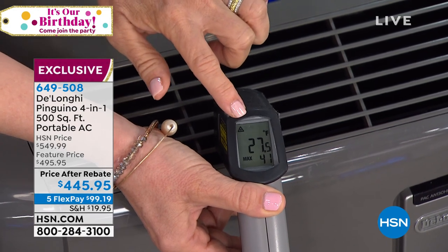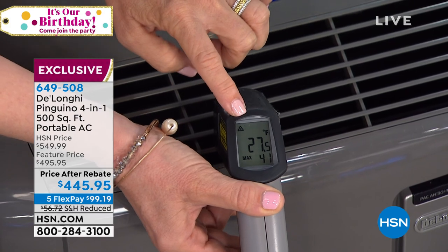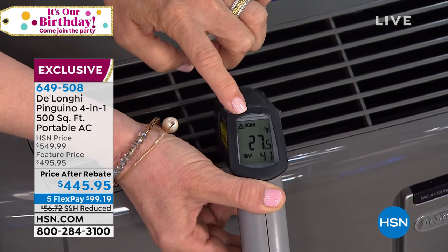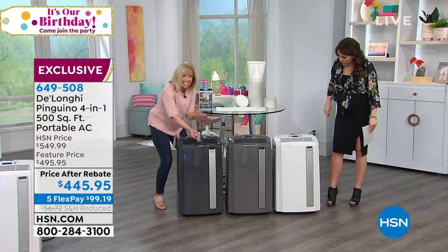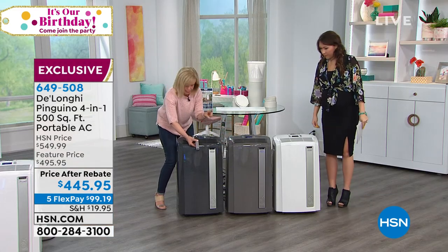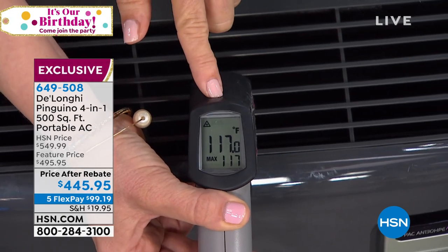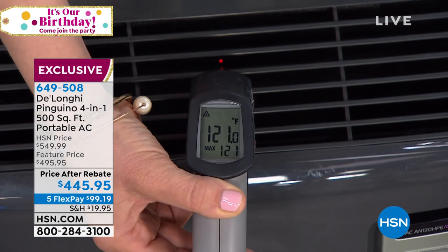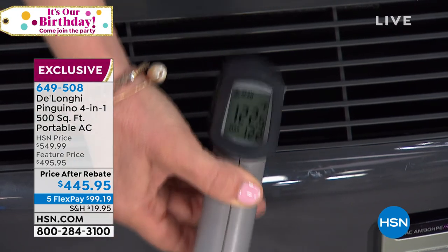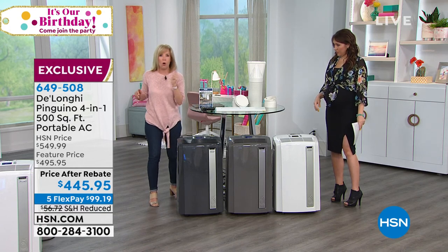I have this one in the AC mode. You can see that it's reading 27 degrees. This is freezing cold. Now watch this. I'm going to move it over to the one in heat right next door. All you do is push a button. You don't have to add anything or take anything away. This one's at 100, well over 100. It'll hit over 120 in just a second. And all you do is push the button. So this is the one unit at DeLonghi that's a 4-in-1 that will take you all year.